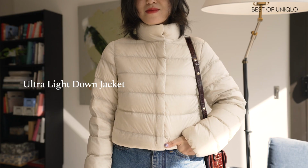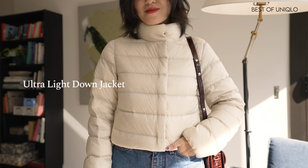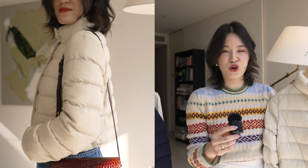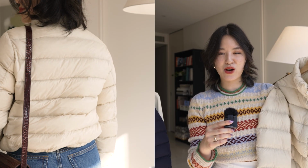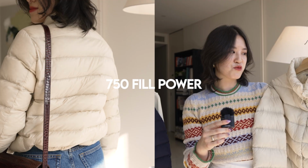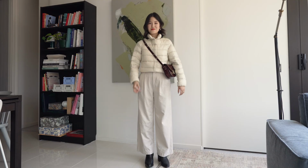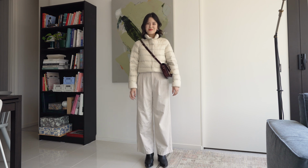The most classic and the most versatile would definitely be the short puffer, and I chose it out in a cream just because I think it would look so nice layered inside a darker coat. I believe that when you're trying to look at the warmth of a puffer, you're looking at the density of the down. So this is 750. I compared that to some alternatives which were about the same, and they were much more expensive. It is very warm for something that is so incredibly light.